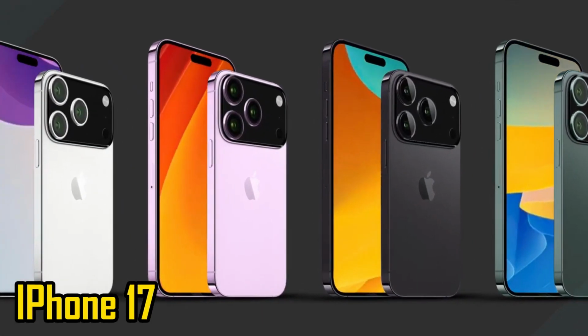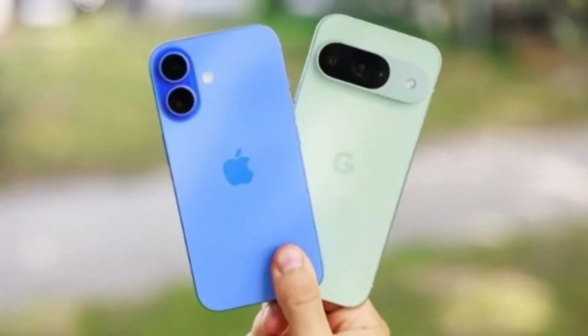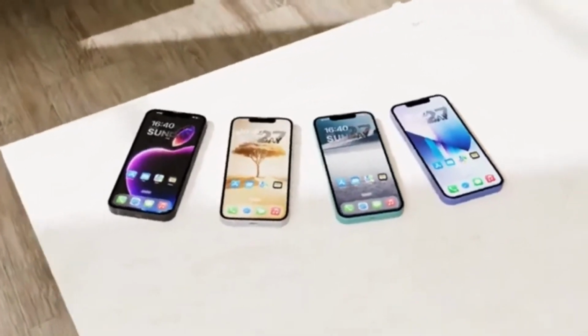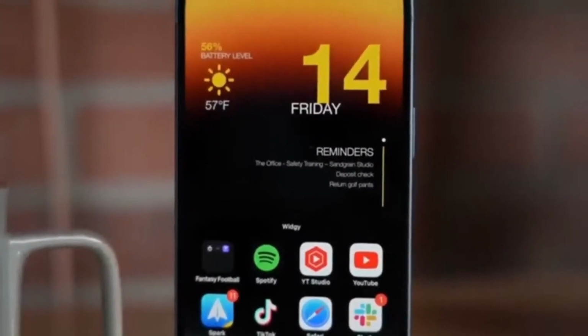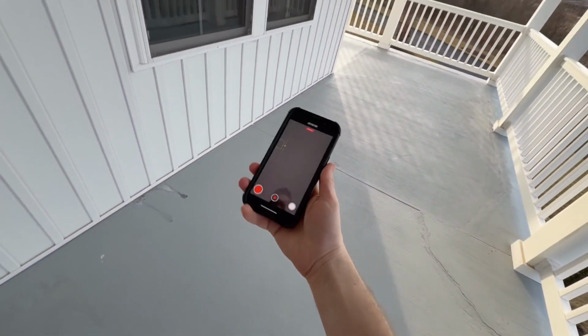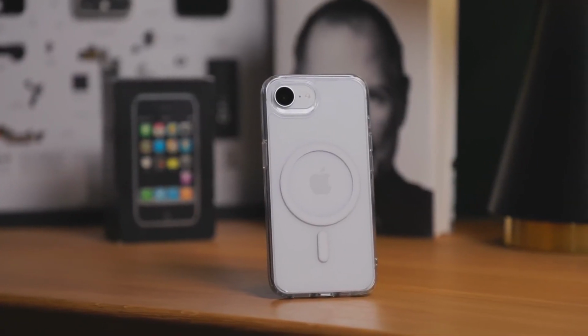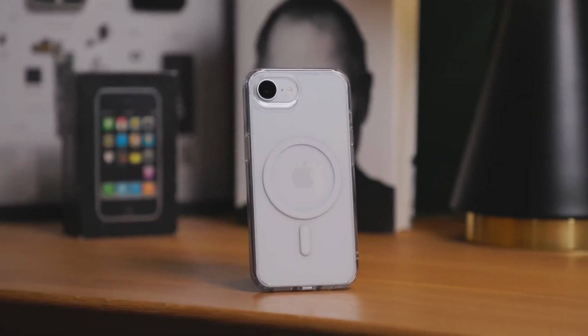The iPhone 17 series is shaping up to be quite an upgrade, with leaks hinting at some noticeable design changes. Recent dummy models, likely molds used for prototypes, suggest variations in thickness, camera placement, and a key feature that some speculated Apple might remove. These early glimpses give us a better idea of what to expect from Apple's next-generation lineup.